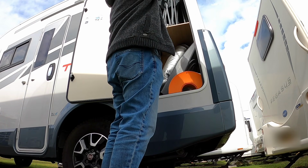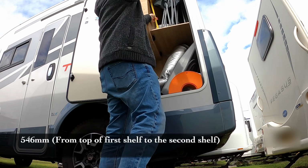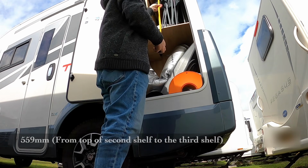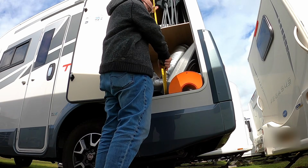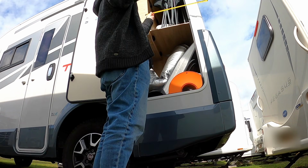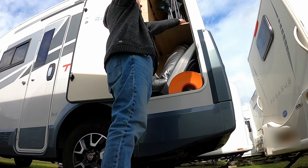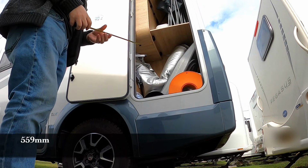Height to the second shelf, 21.5 inches. There's a lot of halves. Roughly 22 inches for the top shelf, which makes the total height, whatever the sum is. The width at its narrower point, 20.5 inches. And the depth is still 22 inches. That's the garage.